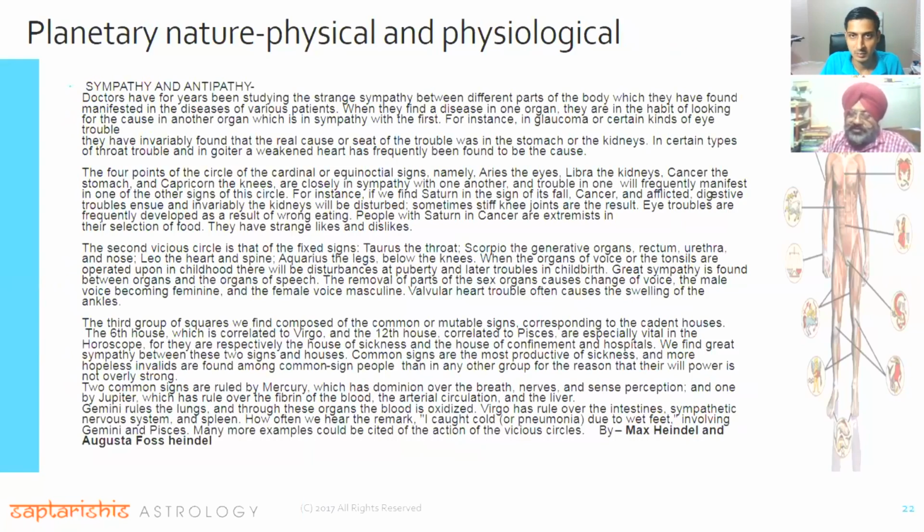Now, as we talked about sympathy and empathy when we were talking about houses, and the sign that is in the 1-7 axis, the disease can be of either. Like if we talk about Aries Libra, Libra is associated with the kidneys, and Aries is associated with the head, the brain, and everything. So the disease can be of either of the two.